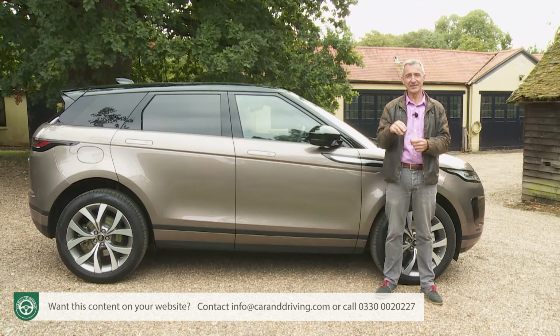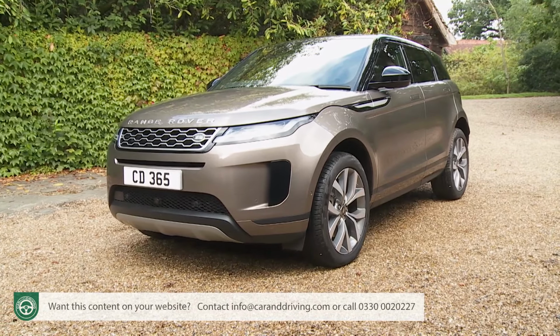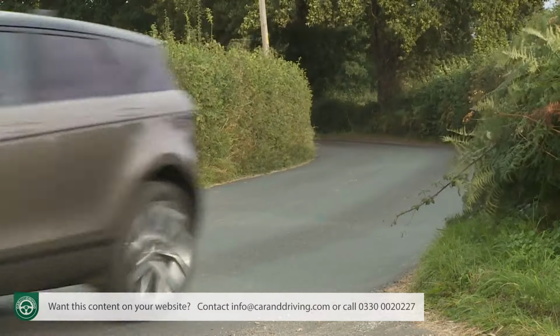Independent experts reckon that a typical second-generation Evoque variant will be able to retain up to 63% of its value after a typical three-year, 30,000-mile ownership period. That's much better than most premium competitors in this segment can manage, and it's the main reason why PCP finance quotations for this car are so relatively affordable.